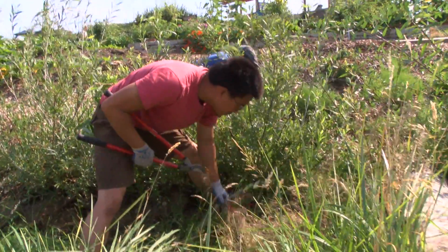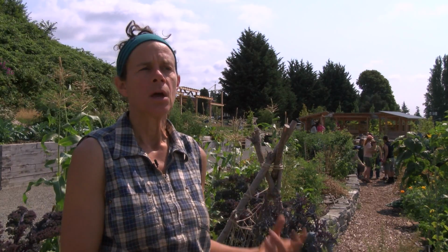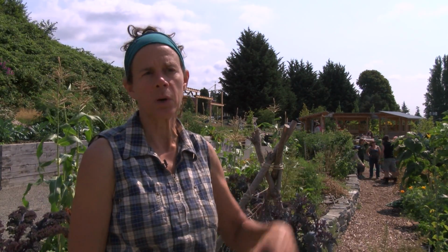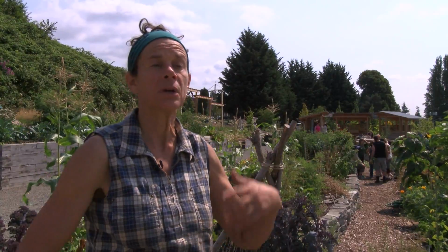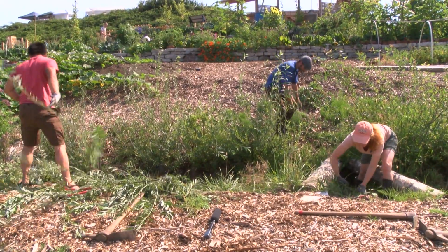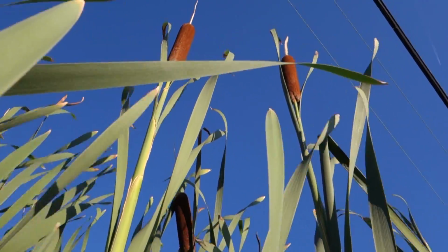And if people want to come back regularly but not be obligated to tend a garden that's specifically under their care, this really works for them, that they can come and do it collectively, shoulder to shoulder, side by side with people, and learn from each other and enjoy a day like today.